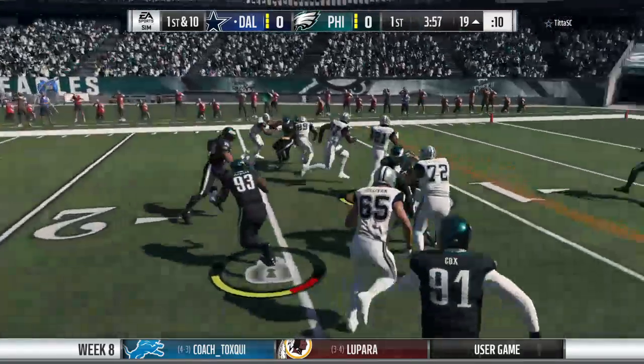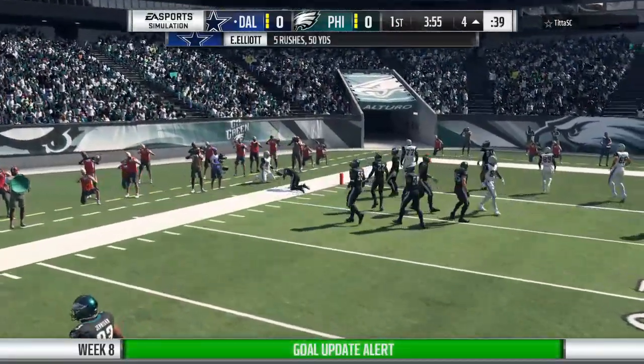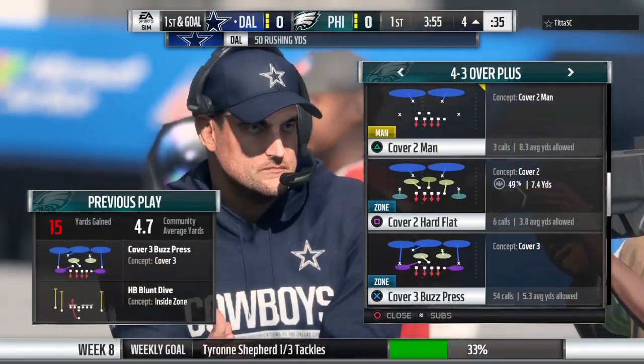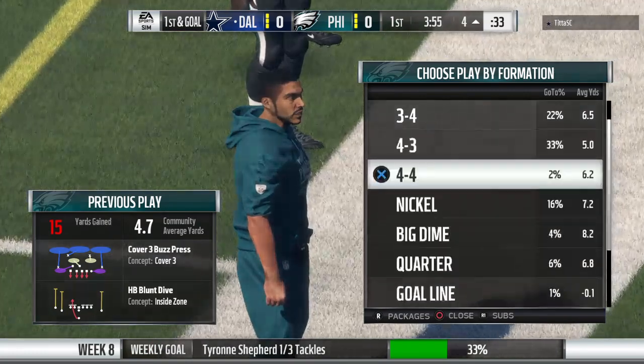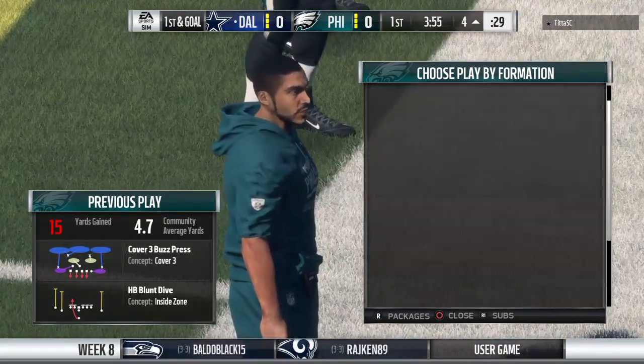First down carry by Elliott. 15 more there, and they're on a roll. It's another first down. Well, they came into this game saying it was important that they set the tone and show that they can run the football. I believe that they've done that here in the first quarter.